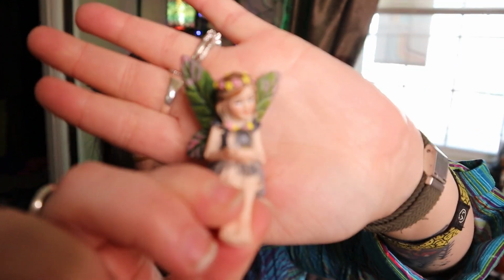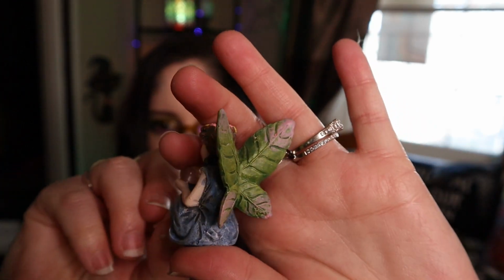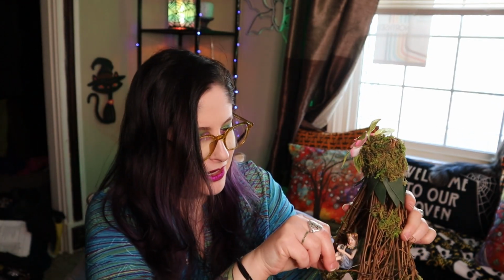I got a couple things to add to the fairy wonderland. First is a fairy. Let me actually take this out so we can see what she really looks like. Oh, this is so precious. So it's this little fairy with a flower crown. She's holding a crystal ball. I thought she was just so precious. And honestly, imagine putting her in here just to sit in her little house and hang out. This is making me so happy, if you can't tell.